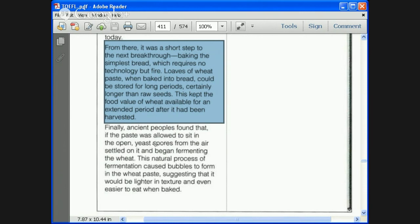Finally, ancient people found that if this paste was allowed to sit in the open, yeast spores from the air settled on it and began fermenting the wheat. This natural process of fermentation caused bubbles to form in the wheat paste, suggesting that it would be lighter in texture and even easier to eat when baked.